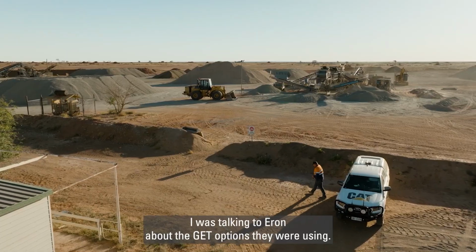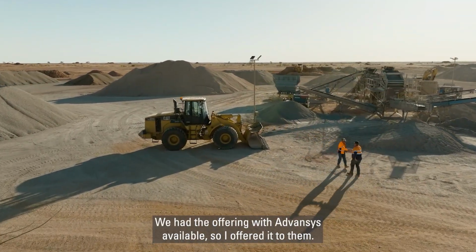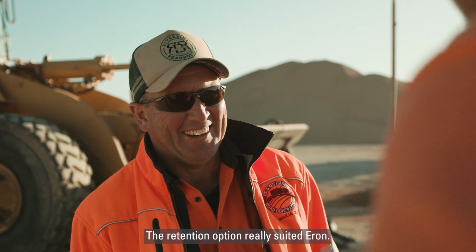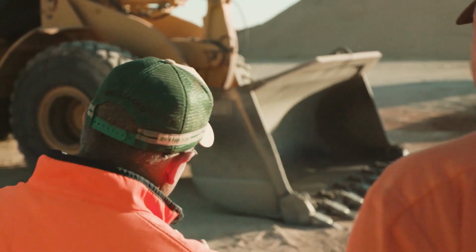Middle of nowhere. I was talking to Eron about the GET options they were using. We had the offering with Advansys available, so I offered it to them. We sort of had a bit of a look at it. The retention option really suited Eron. We trialled it on a loader and then went forward from there.